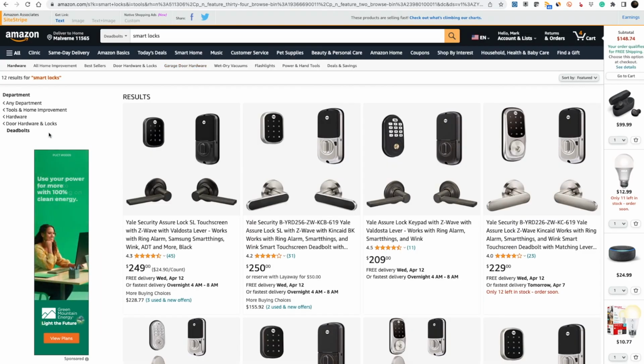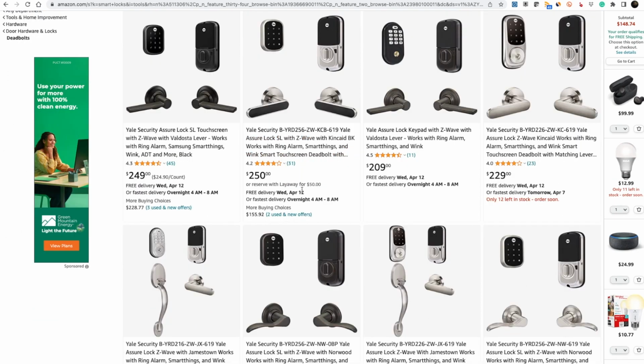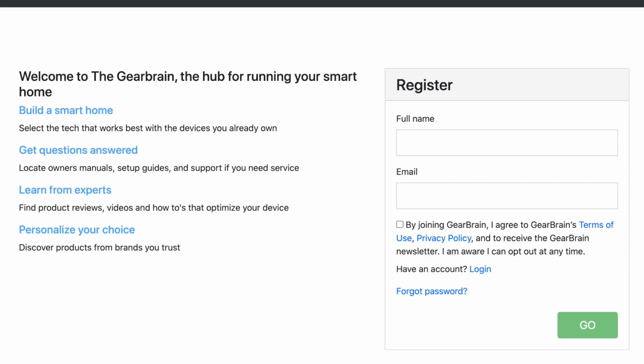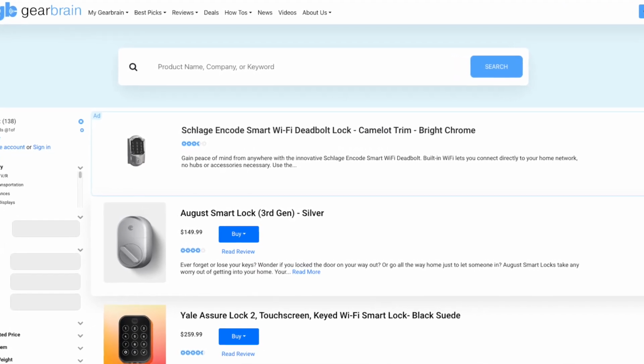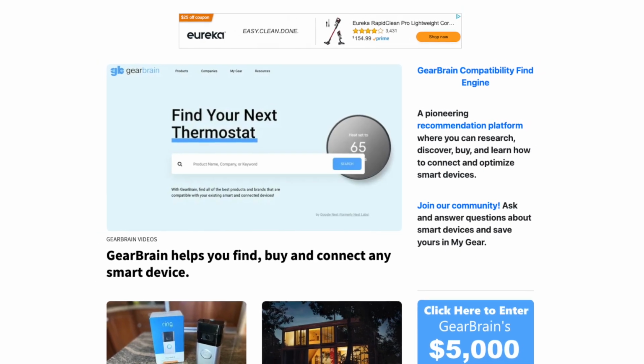And if you want to find any smart device that works with your current smart home system, or want to store your existing smart device product manuals so you can quickly find them when needed, just sign up for GearBrain. There is no cost, and if you do a search on the platform and no results appear, keep in mind we'll find it for you within 24 hours.